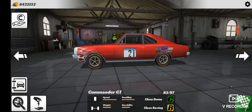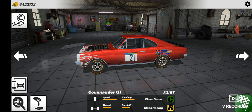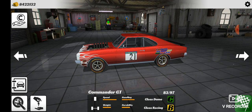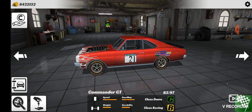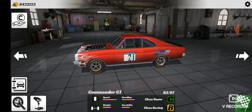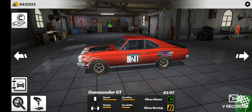Actually, it's funny because this car, the Commander GT in itself, is smaller than both a Dodge Charger from the 60s and 70s, so the 2nd gen Chargers, and even the smaller Plymouth Valiant Duster, and even the Dodge Demon, the old Dodge Demon, which was based on the A-body, not the new Dodge Challenger Demon, so, yeah.